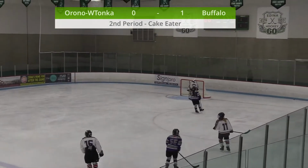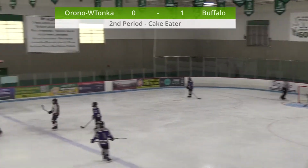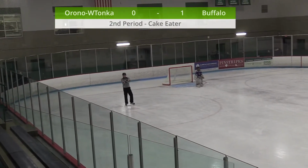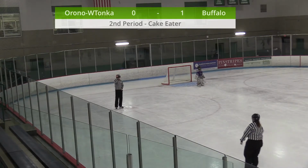The power play about to come to an end as an icing call there will send it back deep into the Buffalo zone. Technically 1 second to go on the power play. Now everybody's going to have to hold their horses for 1 second until puck drop. 3:37 to go in the period.